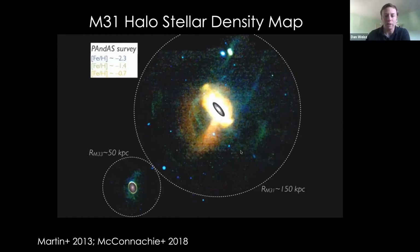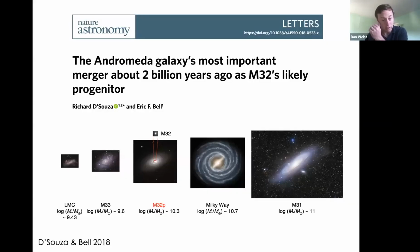So I will pitch you one of the possible stories here, which I tend to like. There's this paper by Richard D'Souza and Eric Bell from a couple of years ago that hypothesized that M32, which many of you may be familiar with as this kind of bizarre, extremely compact galaxy that we don't really understand how it got that way, is actually the stripped remnant of a more massive galaxy, something that was within a factor of 2 mass of the Milky Way, and that actually merged into M31 a few gigayears ago.